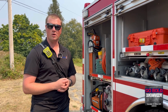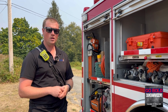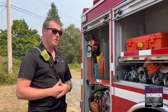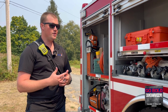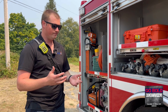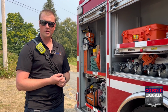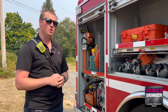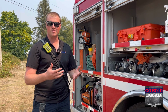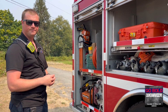We'll load the used bottles, and we'll go back, and we have a cascade filling system back at our hall. It'll fill 6 bottles at a time and we can recycle through there. So we have to be reasonably conscious of how much air we're going through. Realistically, if you're not making a lot of headway with 2 bottles' worth of working air, you probably shouldn't be doing a whole lot with that fire anyway. You should be working it as a defensive operation unless it's a big commercial structure or something like that. Right, totally understand.